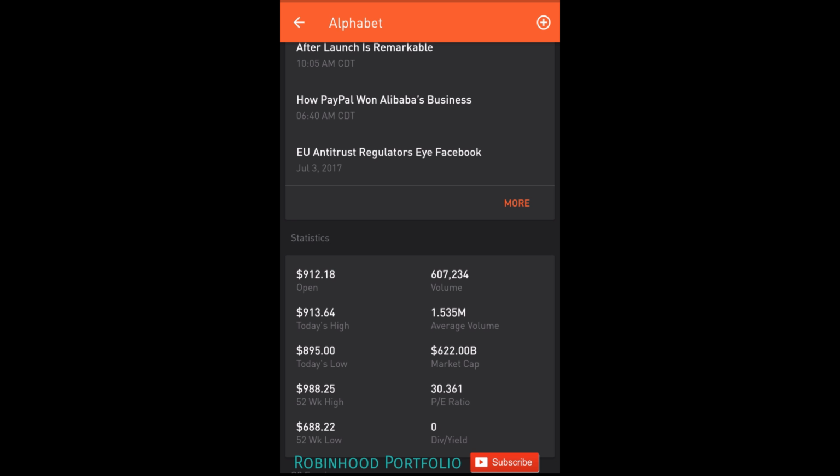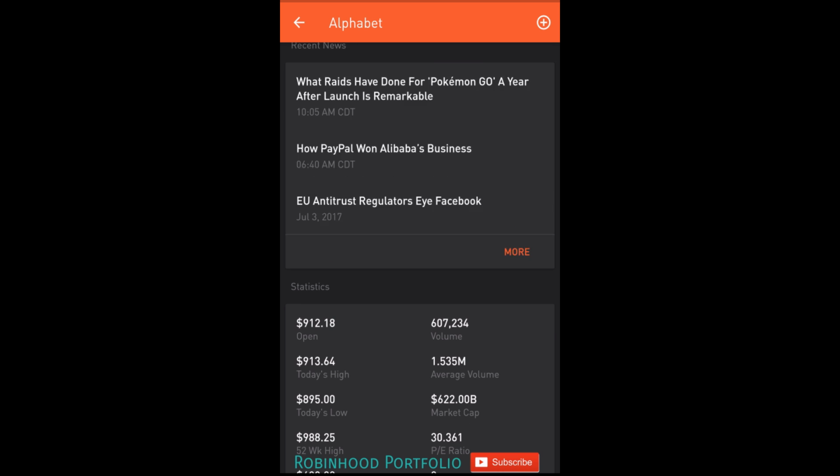Actually, with the other shares, probably the largest. I think Google is now the largest. Apple is second. I could be wrong about that. Let me know in the comment threads if you have any insight into that.